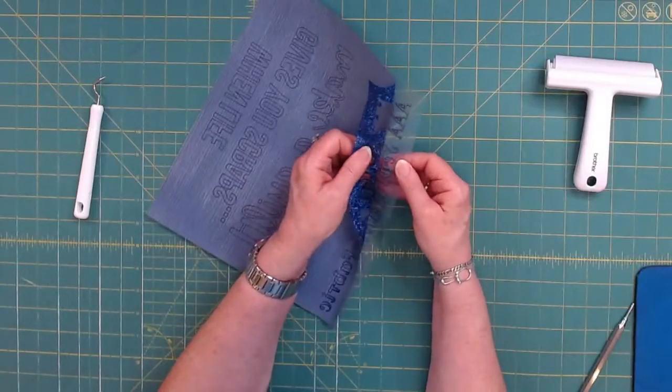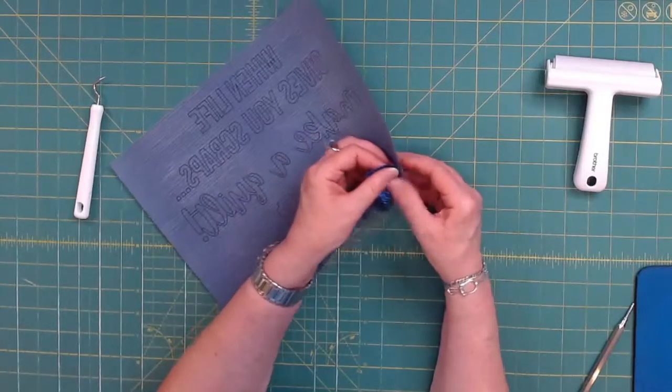How to make a cut file for an applique, that would be maybe for Friday Fun Day. You're right. Oh, that's another thing, Lynette, thanks for bringing that up.